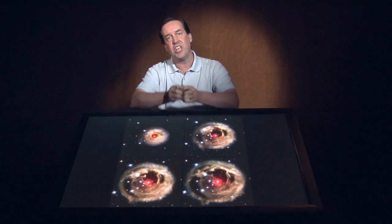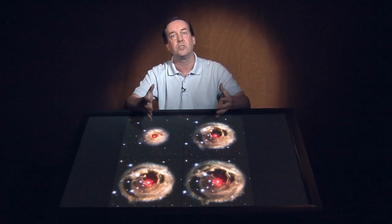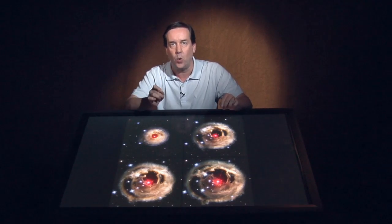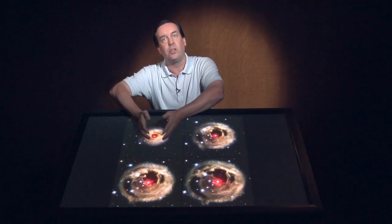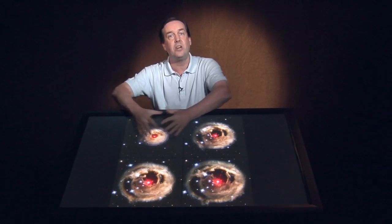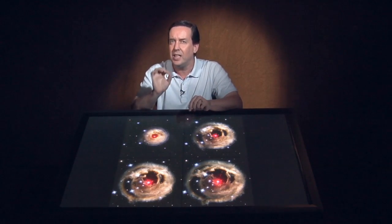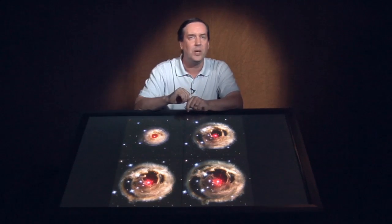Now, the explosion did not happen for V838 Mon. Instead of material flowing out into space, what you are seeing here is what we call a light echo. This is the light flowing across space, not the material moving through space. Now, this light echo idea is a little bit difficult, so let me see if we can explain it in a little more detail.